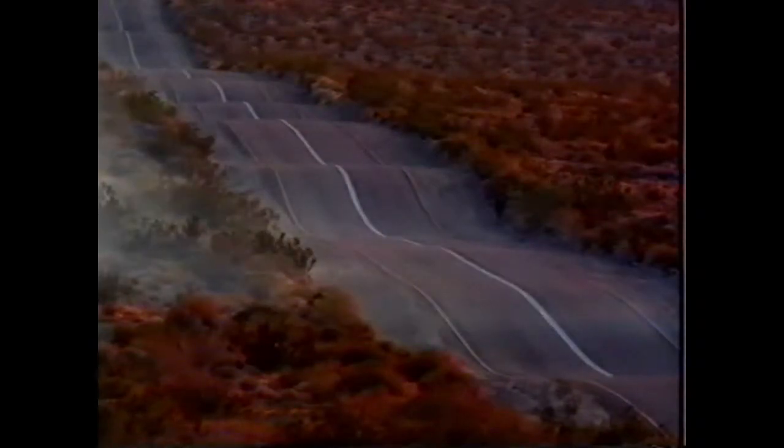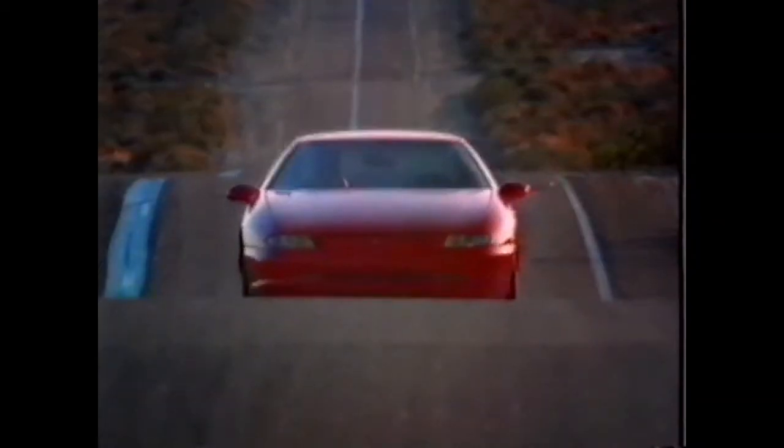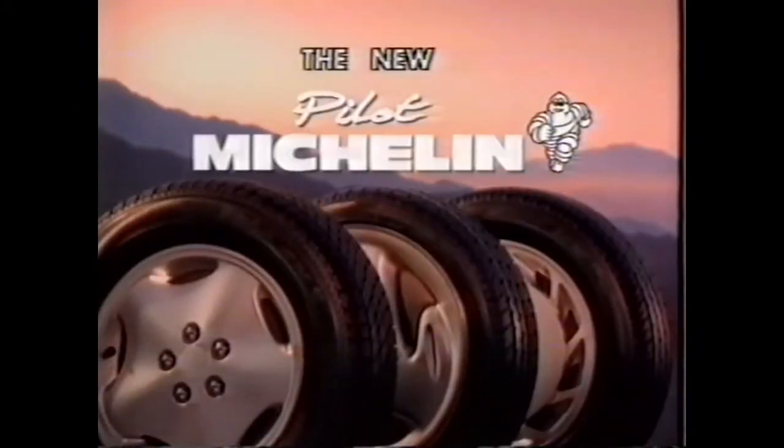From Michelin, tyres that allow you to choose the colour of your driving. The Pilot CX for luxury driving. Pilot SX for demanding driving. And Pilot HX for long-distance driving. High-performance tyres for your colour of driving. Michelin Pilot.